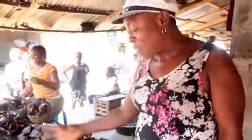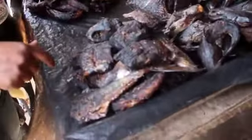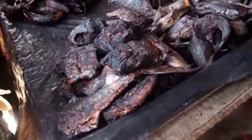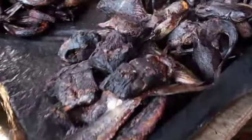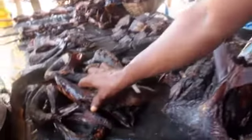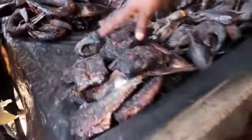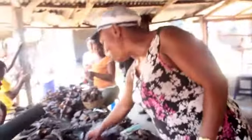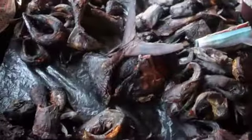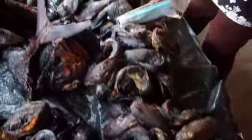If you are talking of fish, this is mackerel. Mackerel fish. The dry mackerel. No, this one is dry one. It's mackerel. This one is the small barracuda, as we call it, ekoi. And this one is aquat. This is aquat and this is ekoi. Then this one is yellowtail, which we call ikpokpok. This one is the small catfish. This is also the mackerel. I also sell the big barracuda.